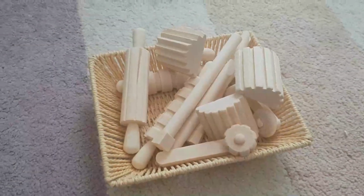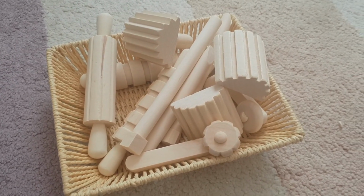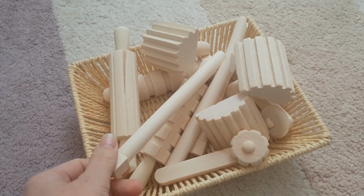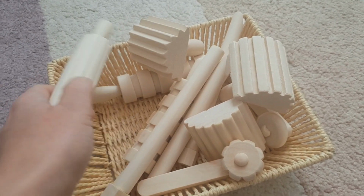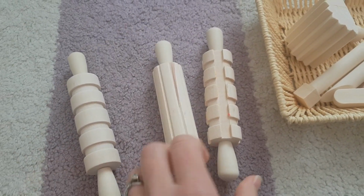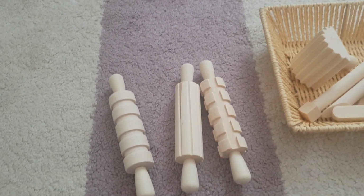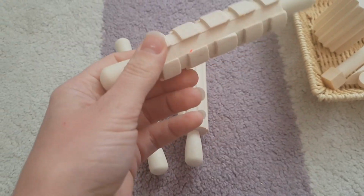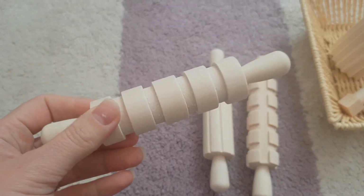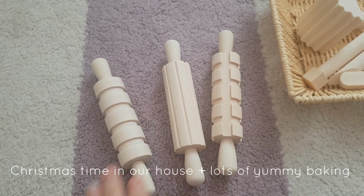So my daughter's really into Play-Doh now, so I thought it'd be cool to get her some tools that she could use to make different marks and shapes. So this is just a really simple set that I got from Amazon, and it comes with a couple of different rolling pins, so they make different marks on the Play-Doh. These are also really cool for if you make cookies as well. This is a really cool one, so it makes these little squares, and a stripy one as well. They look really good when you make cookies, and obviously with Christmas coming up, they're really good.